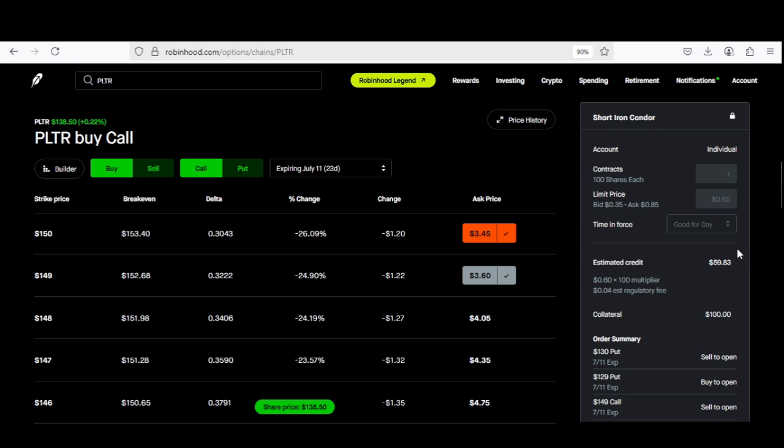Once I make probably 50% of this income, let's say I make $30, I'll now be up on a trade 50%. I will then go ahead and close this trade. I'm going to lock in my investment gains and receive my $100 collateral. The reason I do that is because the stock market is very volatile. I don't know if it's going to continue going up, if it's going to have a swing, whether we're going to have a black swan event. So I always make sure to lock in my gains and I'm able to do another trade after that.